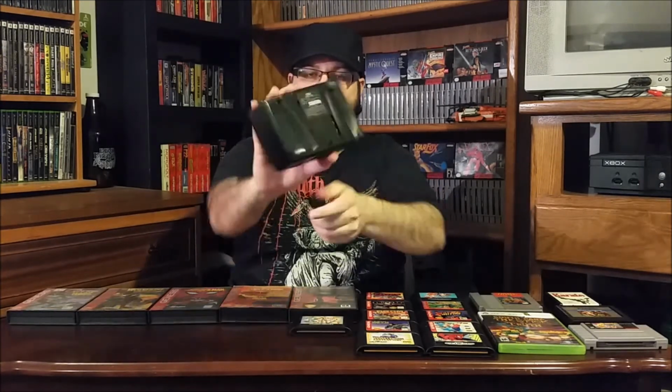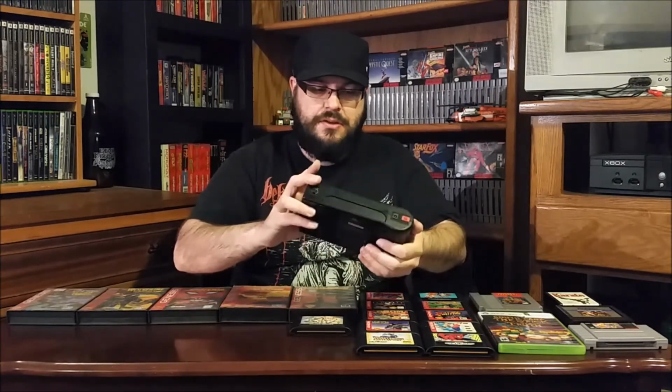Yeah, I was pretty stoked about this. Now, there are a couple little things with this. First of all, no battery pack on the back. From what I understand, that's not a big deal because most of those battery packs no longer work. The screen's got scratches, but they're kind of light. It's not a big deal.